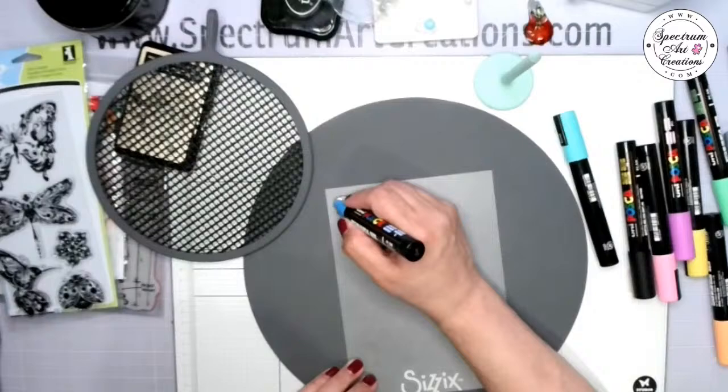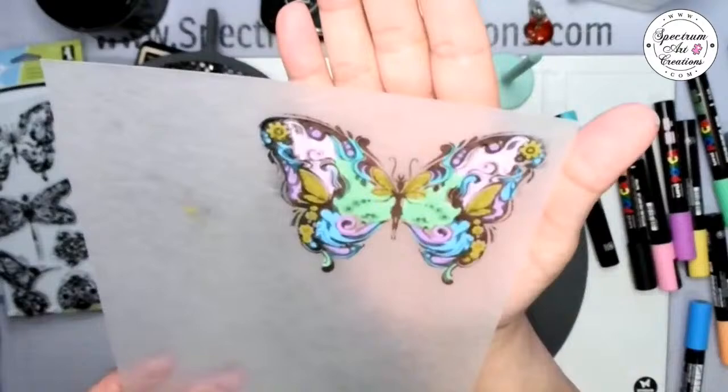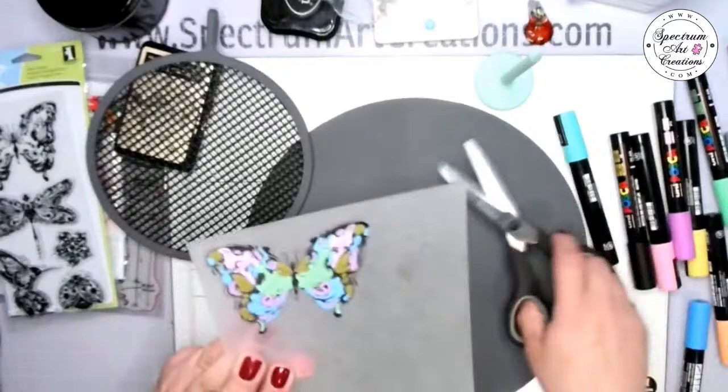There we go. That looks so cool. All right, super messy. Yuck. Super pretty. Yay. All right. Let's cut that out. Let's make sure it's dry. Again, I think my impatience is getting the best of me.